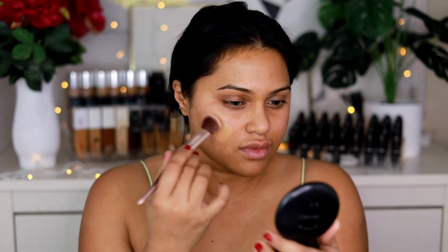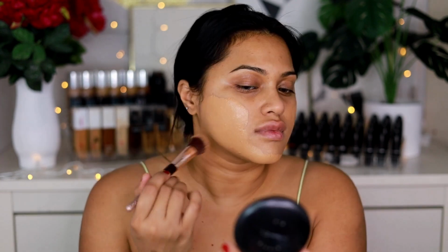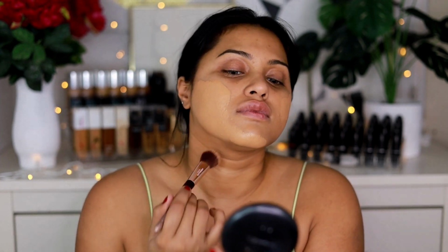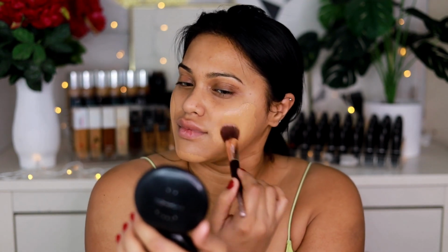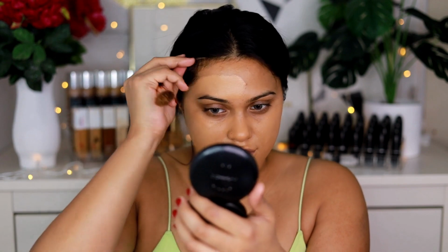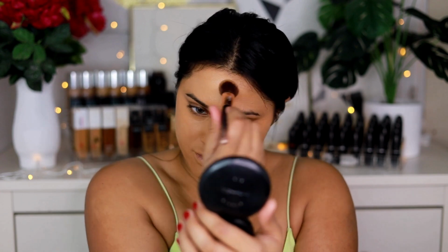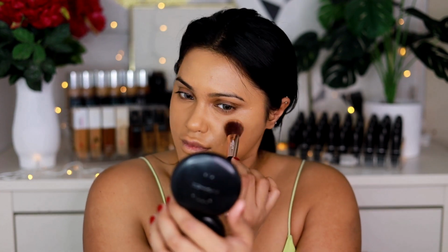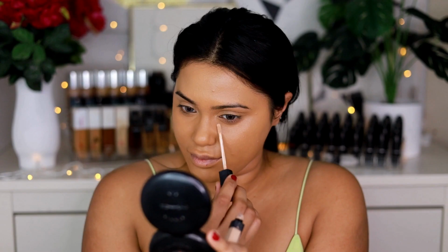Next, moving on to my foundation, I'm going to be using NARS Radiant Foundation. This is in the shade called Syracuse. This is actually one of the perfect color matches to my skin. I tried this foundation almost 8 years ago, and I was in love with it. I remember taking a small sample from Sephora, but last year I decided to actually go ahead and buy. So it took me almost 8 years to decide that I really need this, but this is one of my go-to foundations ever since I started my work.